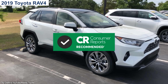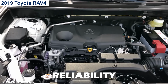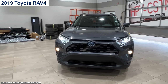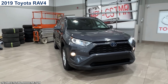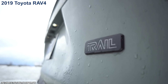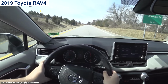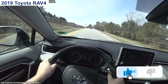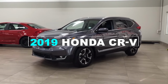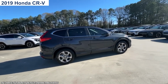Consumer Reports strongly recommends the 2019 RAV4, awarding it high marks for outstanding reliability, robust safety tech, and overall owner satisfaction. Prices for clean, pre-owned examples generally range between $18,000 and $24,500, depending on trim level, mileage, and options. If you want an SUV that's reliable enough to last forever and holds its value exceptionally well, the RAV4 is a clear winner.